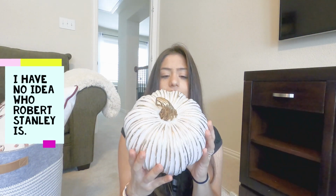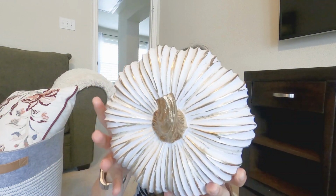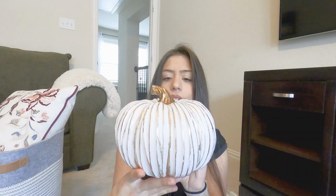I got these from Hobby Lobby. So this is a beautiful gold and white pumpkin. You could see the detail on there. It's from the Robert Stanley Signature Collection from Hobby Lobby. They have a lot of really nice stuff. This is gonna probably end up on either, or if not my tablescape, it's gonna end up on the mantle. So we'll walk through that decor.